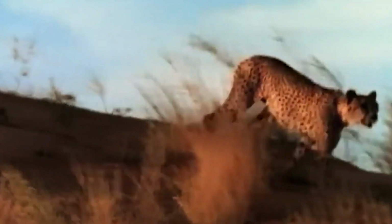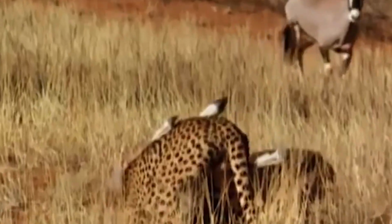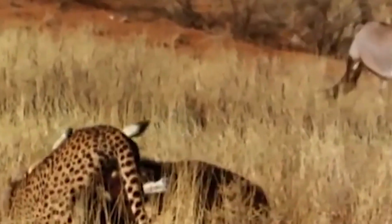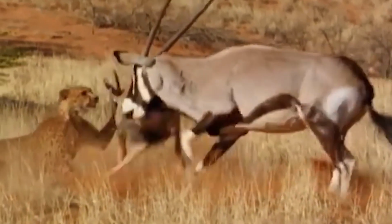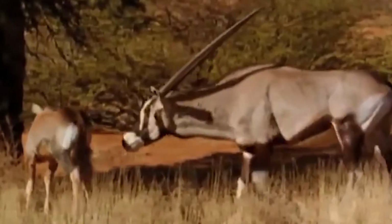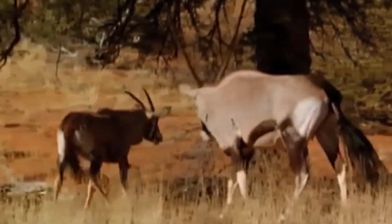These young cheetahs decide to chase the herd, and they end up catching a calf. But the young cheetahs did not expect the calf's mother to jump into the action and attack them. But that's exactly what she does. The cheetahs are stunned and run away. The calf seems okay, but its mother checks up on it to make sure. She smells the calf under its belly and immediately runs after the cheetahs.